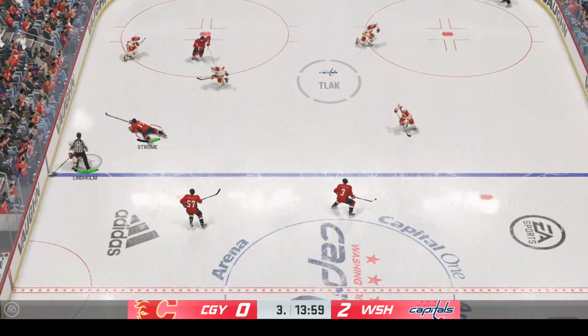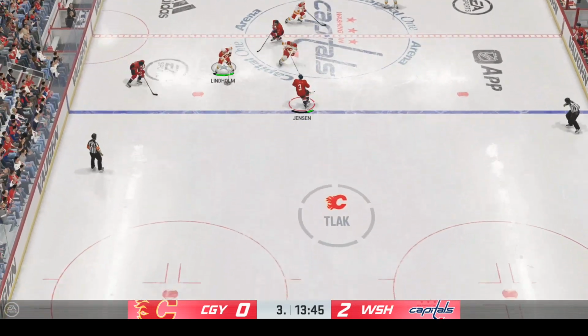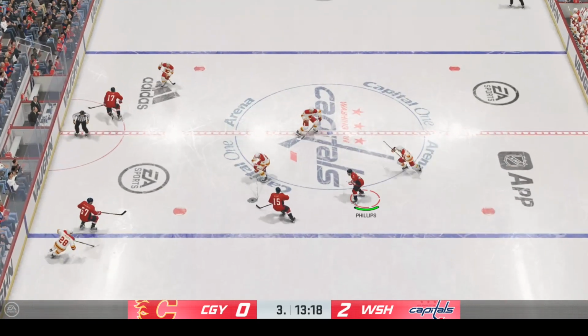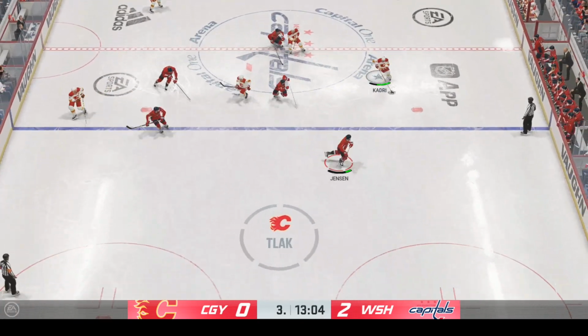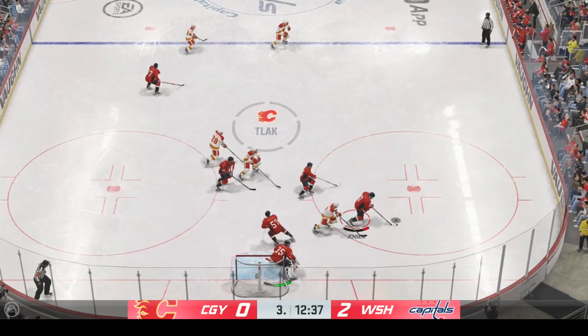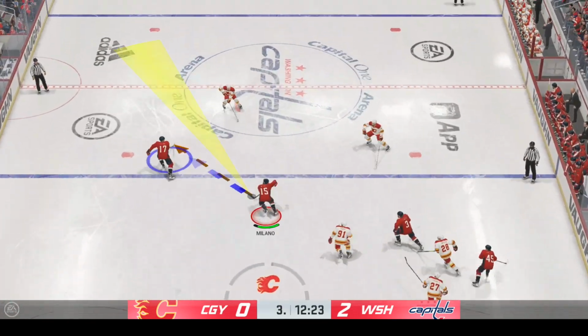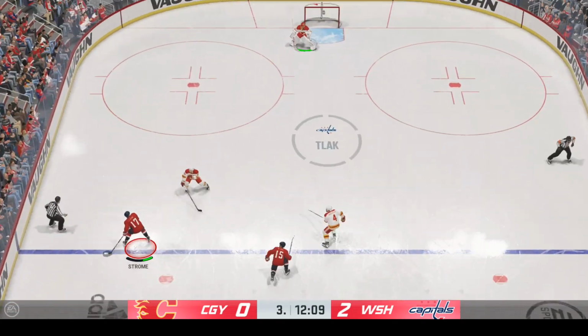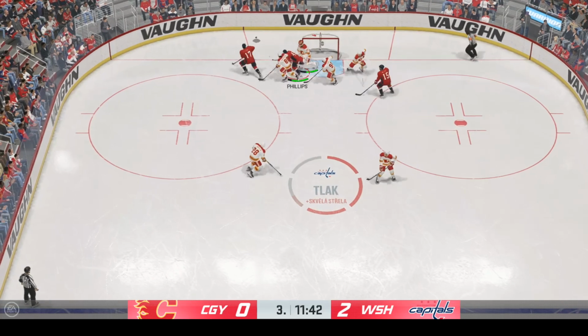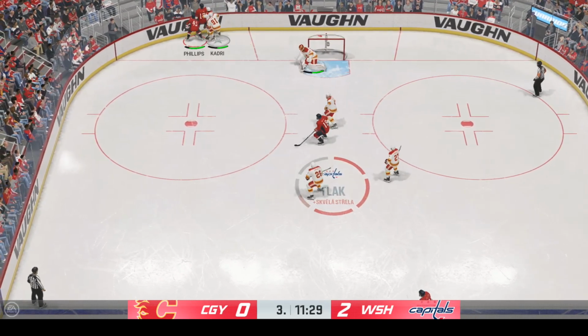Calgary's got it in their own zone. Carries the puck up through center. And that's poked away. Tries to get the puck over to Phillips. And he takes the feed. Oh, he gives up the body on that. Moves the puck into the attacking area. Shot! And makes the save. Oh, and another quick stop!